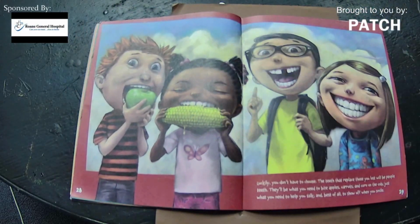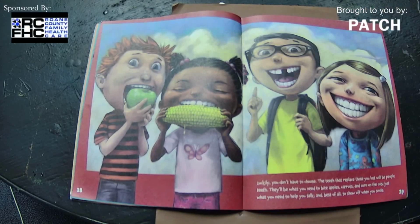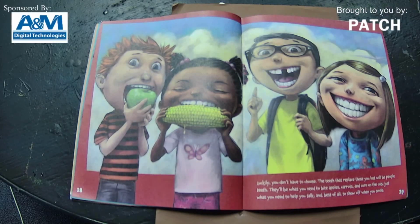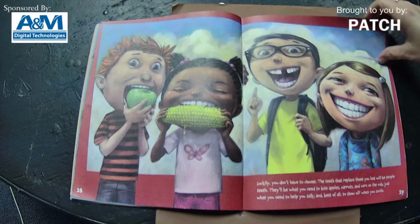Luckily, you don't have to choose. The teeth that replace those you lost will be people teeth. They will be what you need to bite apples, carrots, and corn on the cob. Just what you need to help you talk, and best of all, to show off when you smile. Look at all those pretty smiles.